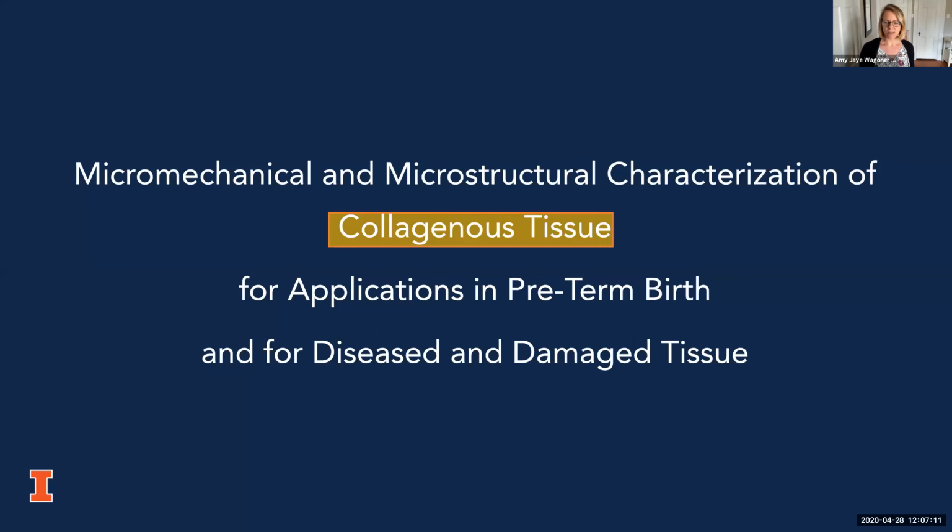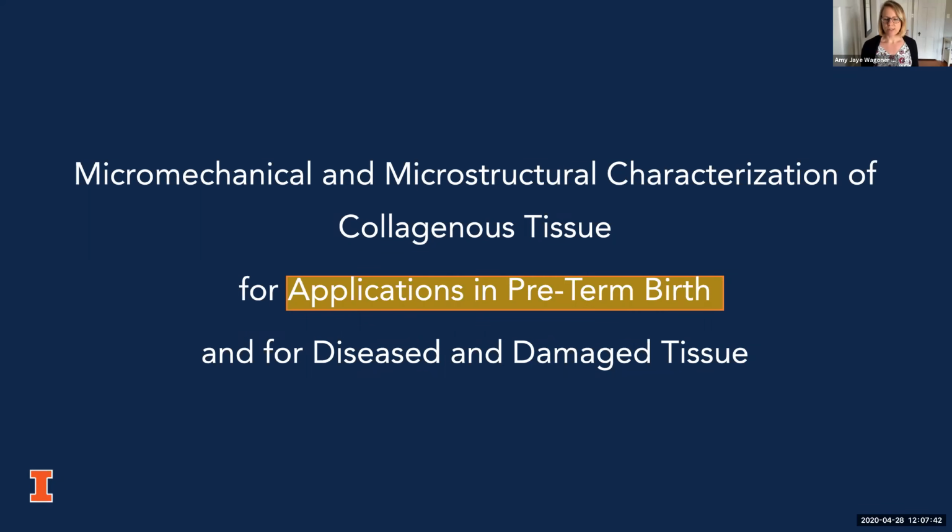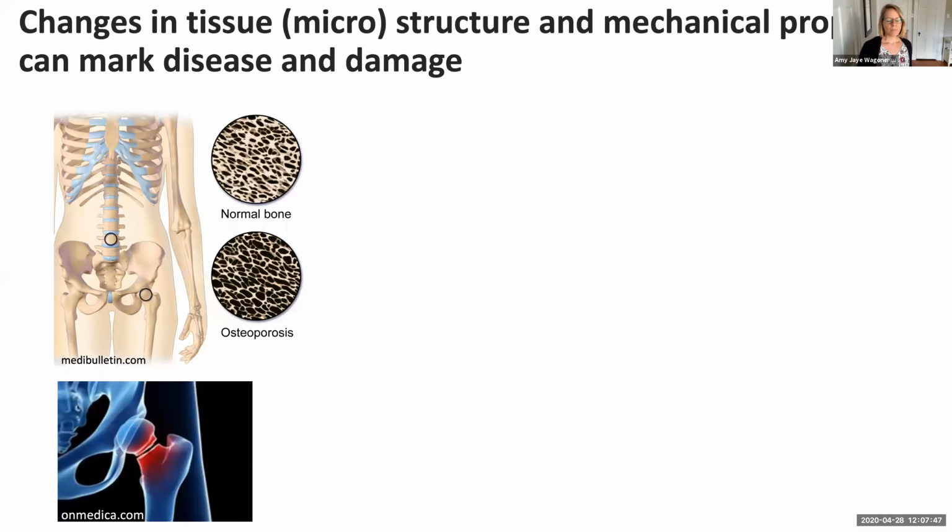In this case, we're focusing on collagenous tissue. Really, most tissue has collagen in it. And in fact, we're focusing on collagen because the imaging modality that we use has a special property that allows you to see collagen really well without using stains that are often needed for other imaging modalities. We can use these tools to understand healthy, diseased, and damaged tissue, but today I'm going to focus on applications in preterm birth.